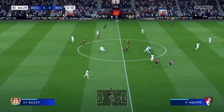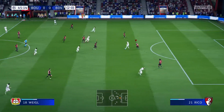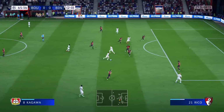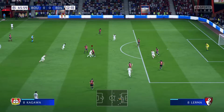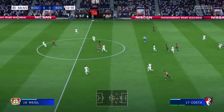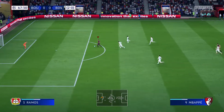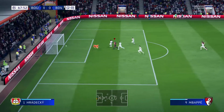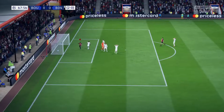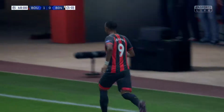Give it away. Weigl. Mbappe with it. And he's made headway. Does he have the beating of the goalkeeper? Mbappe's finish. His goal. So lethal in front of goal.